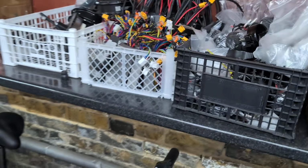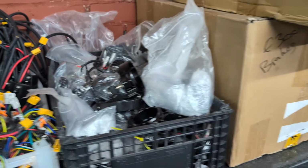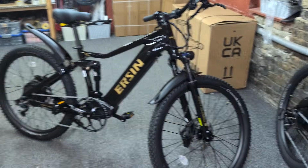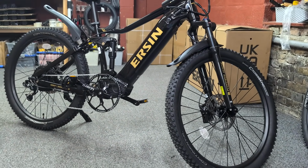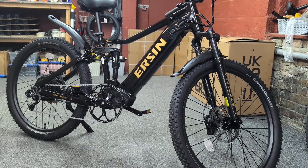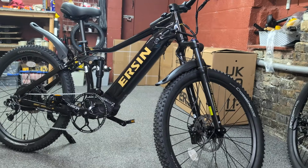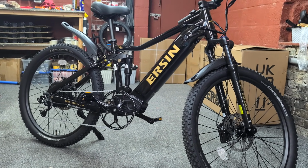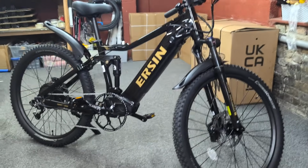You can see we have tons of parts here, tons of parts there, tons of motors here. We have all the components, all the brakes, everything here. We can service all our bikes. If you need anything, we've got the part in stock, and we're here in the UK. We are a UK company, so we can take phone calls and diagnose anything on a phone call, fix the bike straight away. So you're not going to end up with a bike you can't fix. You can just give us a call and get help with anything you need with our bikes.